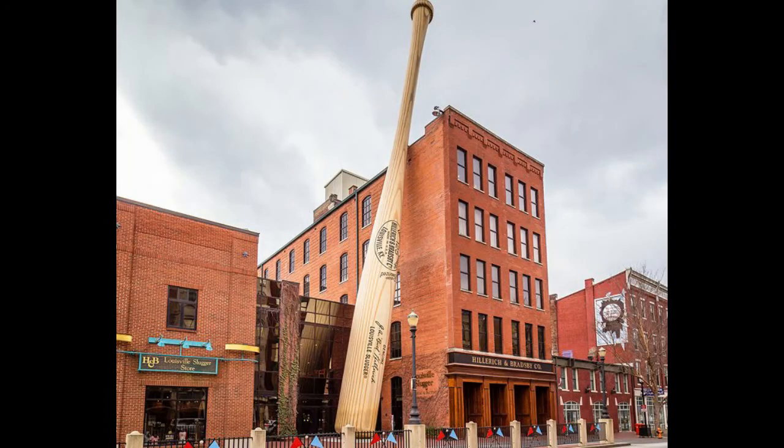Number 2, Louisville Slugger Museum and Factory. First thing visitors will see when approaching the factory and museum is a 120-foot-tall replica of Babe Ruth's Louisville Slugger, which sits at the entrance. Inside, tourists have the opportunity to tour the factory where the Louisville Slugger is made, watching as a simple piece of wood is turned into a tool that professional baseball players have been breaking records with since 1884.